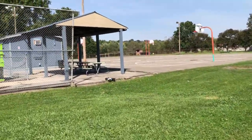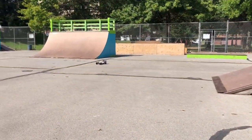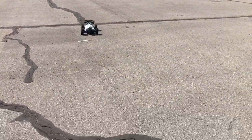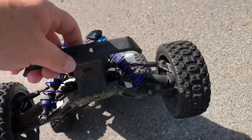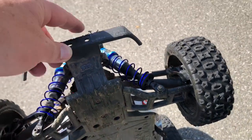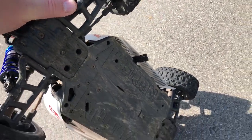Let's go back inside, have a little fun inside here. I don't know if you can see that, but the Typhon is leaning pretty hard on the left side. I was looking at it, and it looks like this A-arm is completely bent really bad. You can see how warped it is. It doesn't look broken. It's just really, really warped.